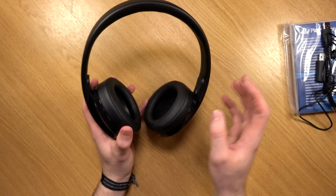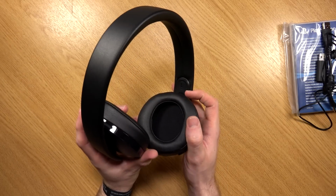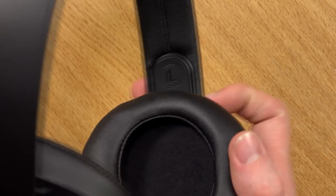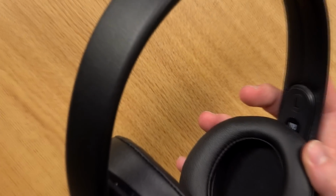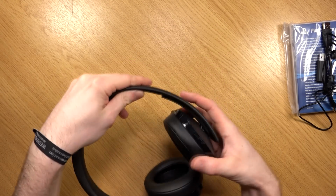And if you're wondering which way to put this headset on, once again, you need to catch the light. You can see the L there, so this is for the left ear and this is for the right, and these are adjusted by sliding up and down.